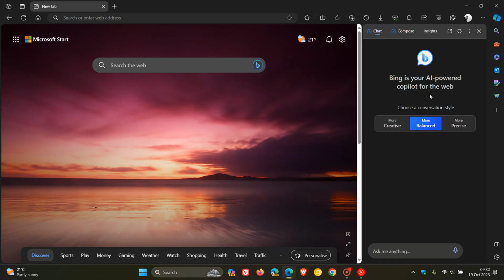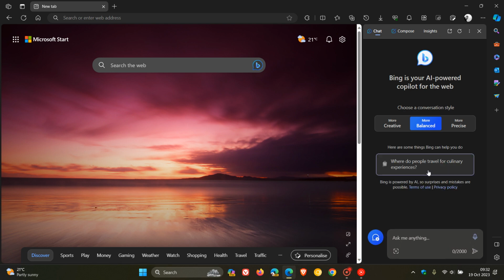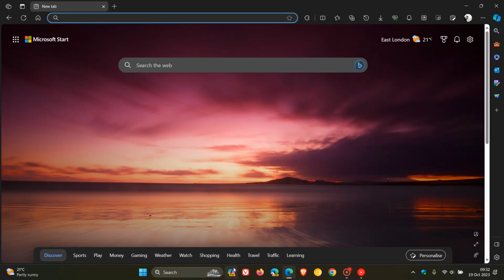And obviously now Microsoft is just trying to collate everything, because now you get your Copilot for the web, and we get our Copilot, the Windows Copilot for desktop. So that's Edge version 118.0.2088.57, and this latest point release, as mentioned, rolled out on the 18th of October.